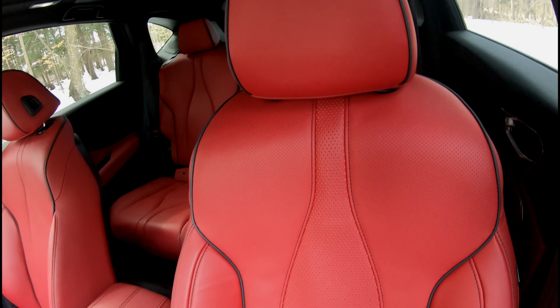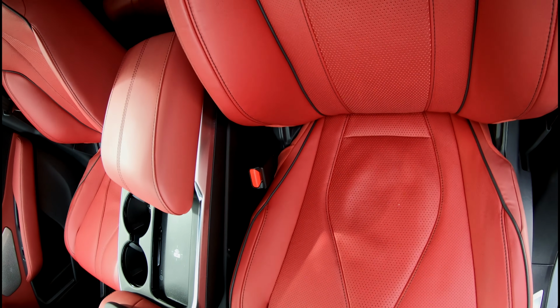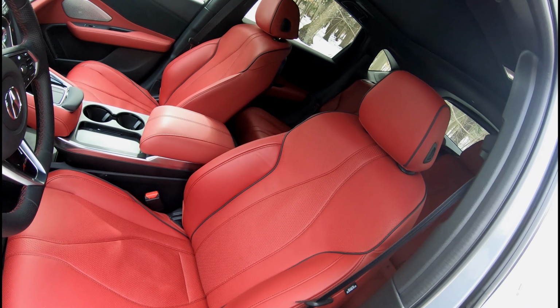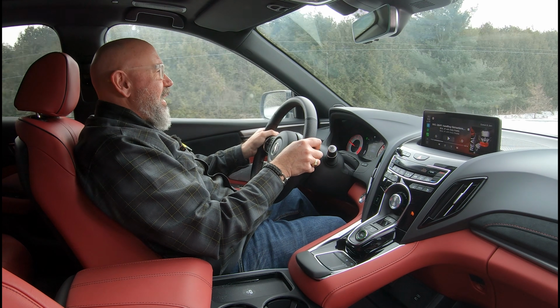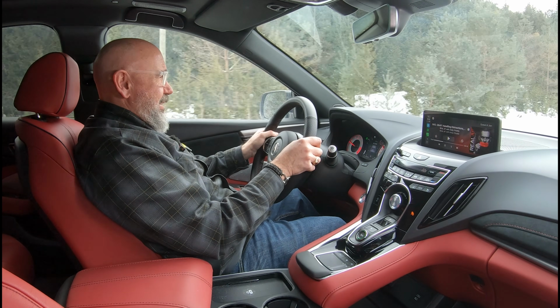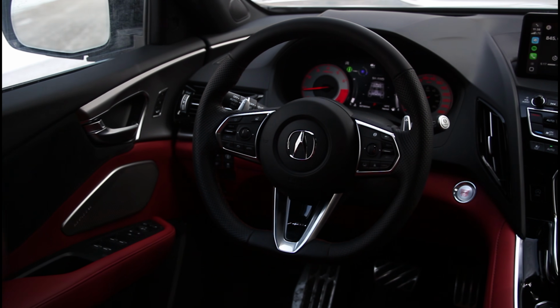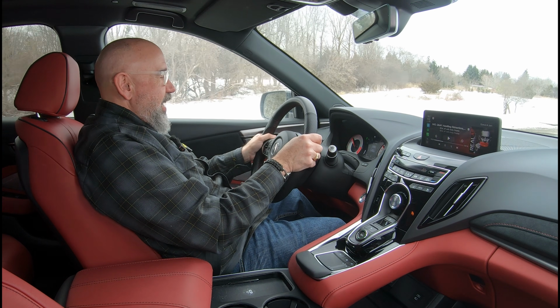At this trim level, the seat is heated and cooled, which is great. It's also 16-way adjustable, so just about anybody can get a perfect seating position here. And as for me with my car reviewer physique, well, let's just say I need as much support as I can get. Love the shape and size of the steering wheel, encourages you to have your hands at 9 and 3. The aluminum shift paddles are a nice touch, that's for sure.